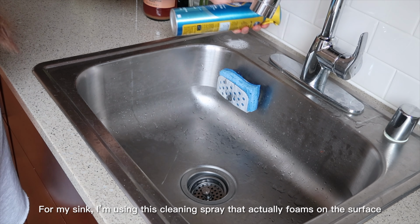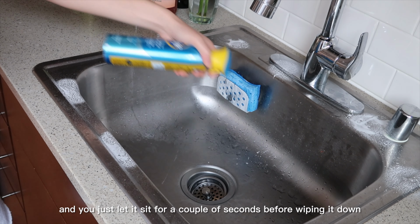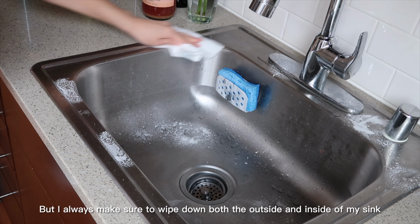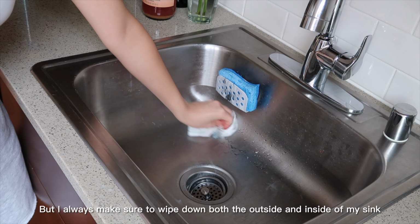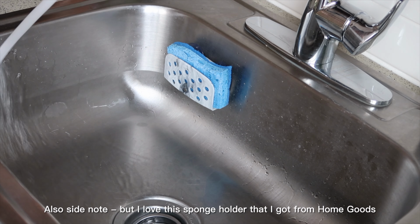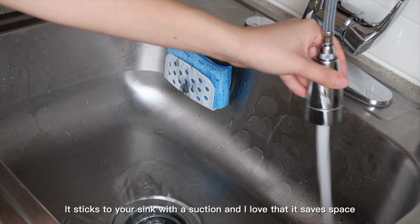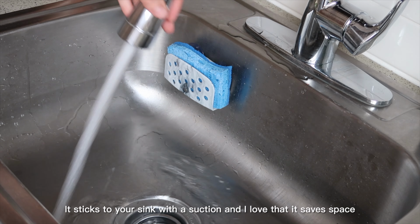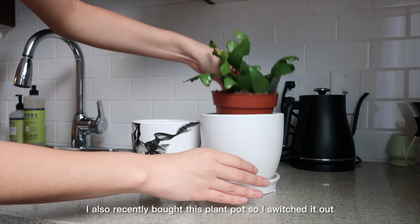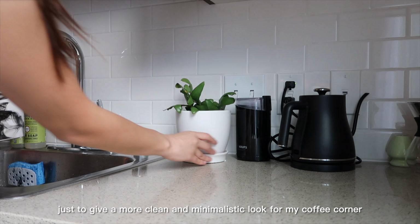For my sink, I'm using this cleaning spray that actually foams on the surface, and you just let it sit for a couple of seconds before wiping it down. But I always make sure to wipe down both the outside and inside of my sink because it can get nasty in there. Also, side note, I love this sponge holder that I got from HomeGoods. It sticks to your sink with a suction, and I love that it saves space. I also recently bought this plant pot, so I switched it out just to give a more clean and minimalistic look for my coffee corner.